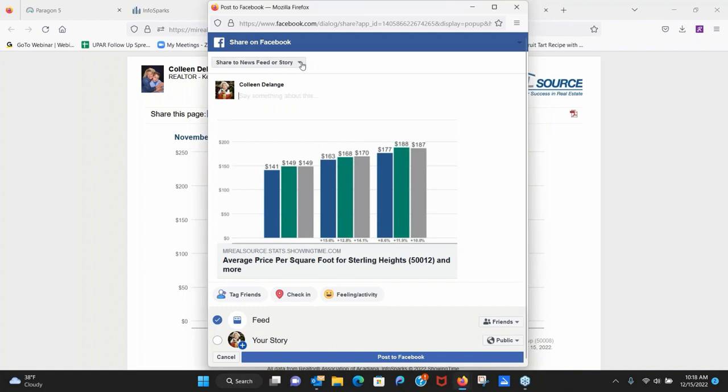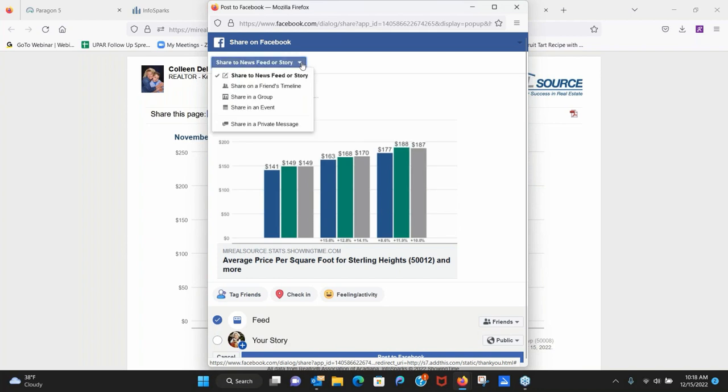Now, of course, you could share this to your business page. You could share this to your personal page. You could share it on a company page. If maybe you have a private group for your company. You can actually share it several different ways.